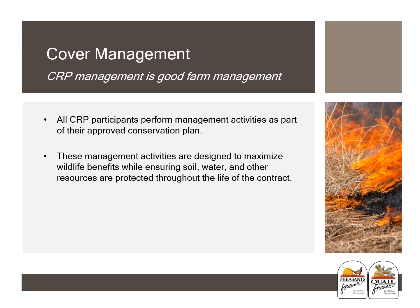The purpose of CRP management is to keep the CRP tract in a condition that is providing the best possible wildlife habitat throughout the life of the contract. Where wildlife are concerned, there is really nothing you can do where you would plant it, walk away from it, and have great habitat in the future. By applying some form of management in the form of disturbance to the tract in the future, we can maintain most of these wildlife benefits throughout the 10 or 15 year life of such contracts.